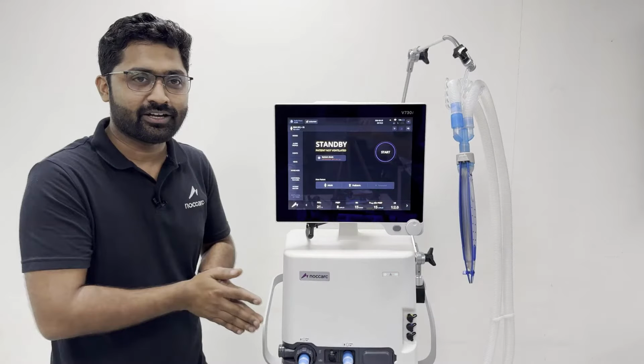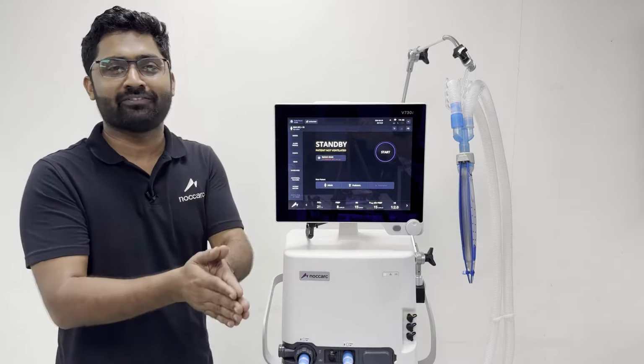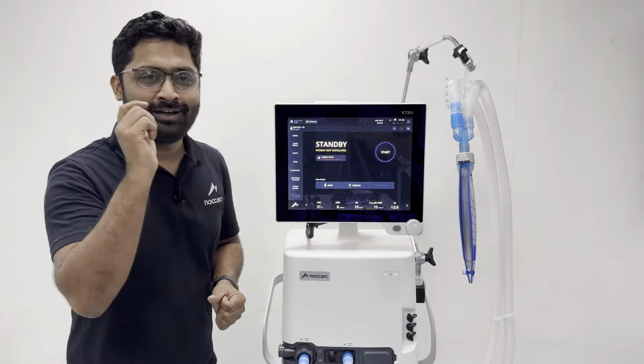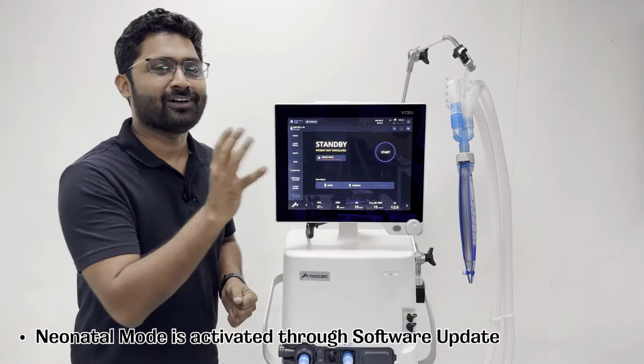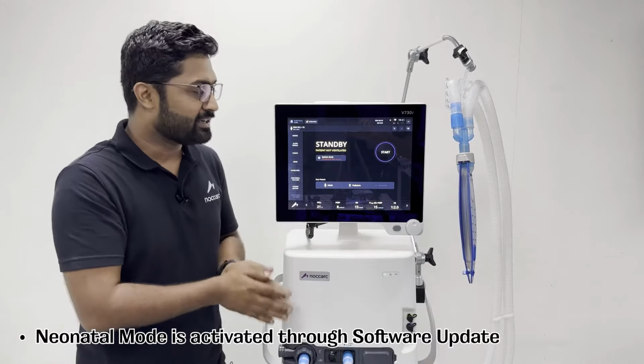So now let us have a look at V730i in detail. Currently, we have both adult and pediatric options available in the ventilator. In future, neonatal mode will also be given as a software update. And the unique part is that to get a neonatal mode, you have to get a software update only. There's no hardware which is required to be changed in the ventilator.